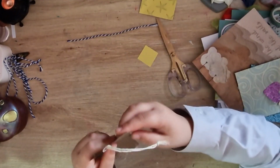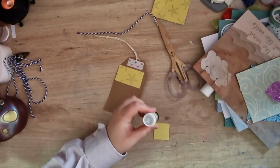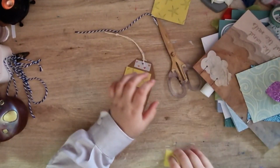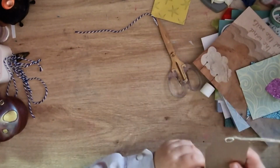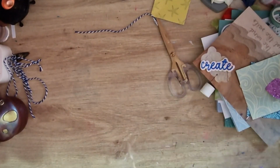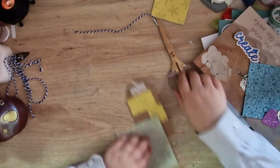Okay, so I glued that on there. Ooh, let's glue that on there. It's going to be a really nice collage. Did you want to use one of these? It says create. Got it in blue glitter. Go on there. Yes, please. Create. Oh, hello, bunny. Oh, that fits perfectly. Okay, I'm going to put this like that.